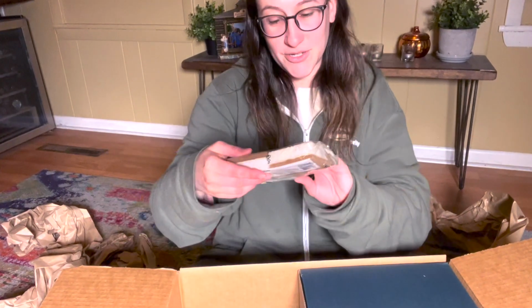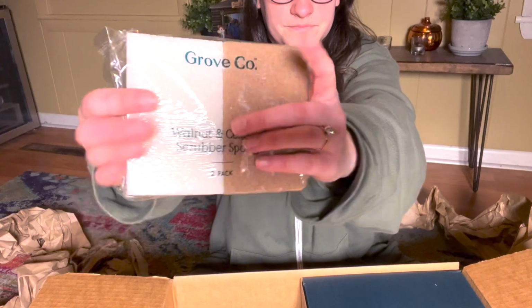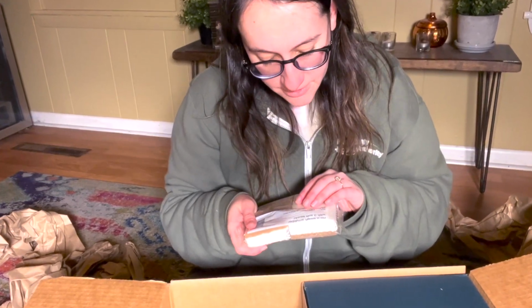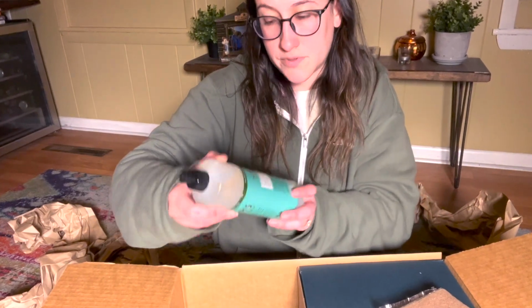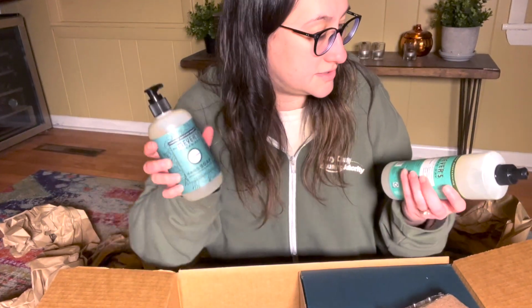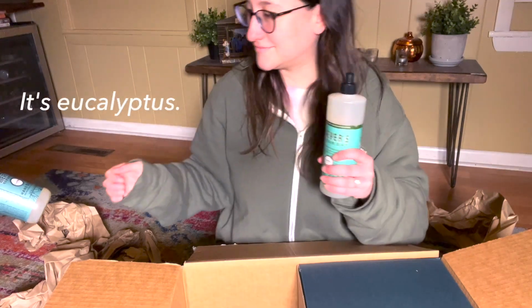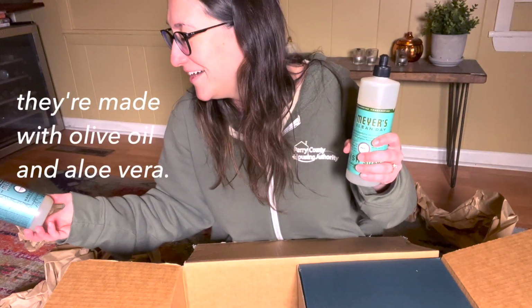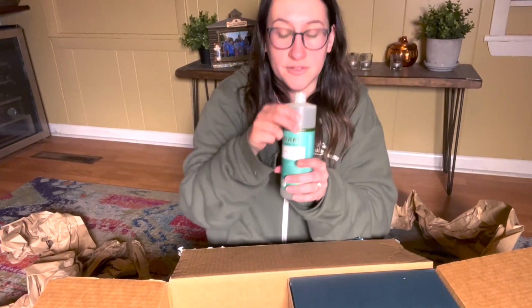All right, what's in here? Woo, it's Christmas, let's go. Ooh, cute! Okay, so in here we've got our walnut and cellulose scrubber sponge. These are made from ground walnut shells, recycled fibers, and plant-based cellulose. And then we got our Myers soap. We love Myers, legit. This is hand soap, and this one is dish soap, I think. Ooh, it smells so fresh. What is it? Olive oil and aloe vera. Eucalyptus. They're made with olive oil and aloe vera. Whatever it is, it smells fresh as hell. No? Basil.